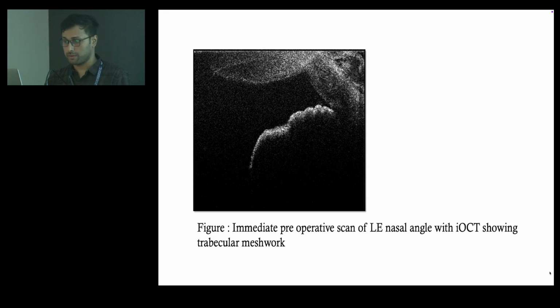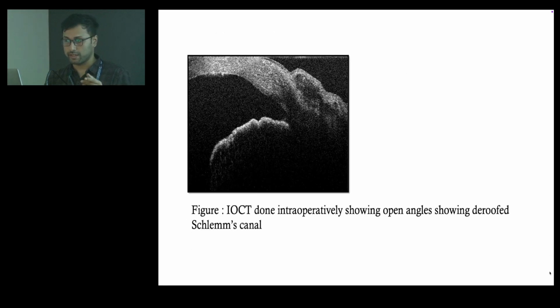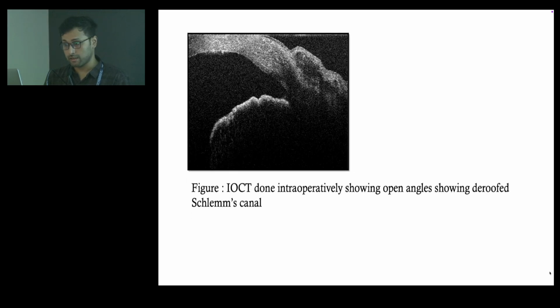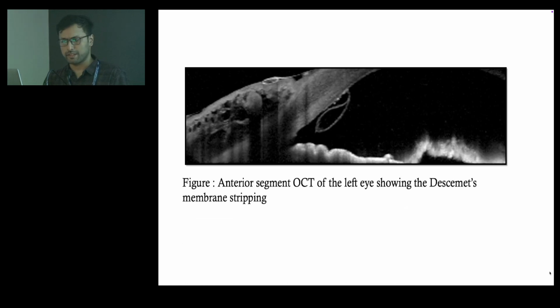This image shows the immediate preoperative scan of the left eye, showing the trabecular meshwork. This is done intraoperatively, showing the open angles, showing a de-roofed Schlemm's canal. This is the inadvertent stripping at the entry point of goniotomy, which is again confirmed by the anterior segment OCT.